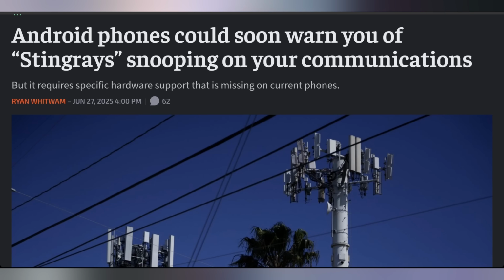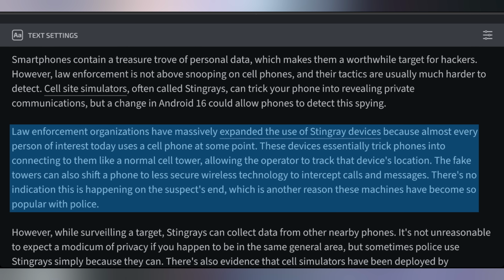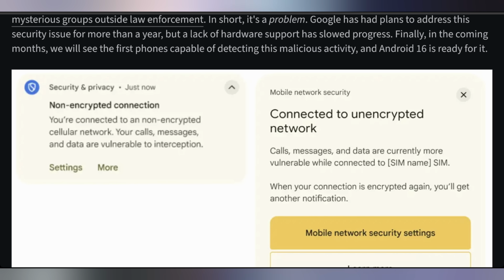In case you don't like that, Android is trying to work on that with their Android 16 update to let you know whether or not your phone is connecting to a Stingray mobile network, something that might be hijacking your phone by using simulated cell towers to get you to connect to them and then steal your information or potentially spy on you in a way that you might not necessarily be consenting to. So Android 16 is going to be updating to show this, whether or not it's actually happening.